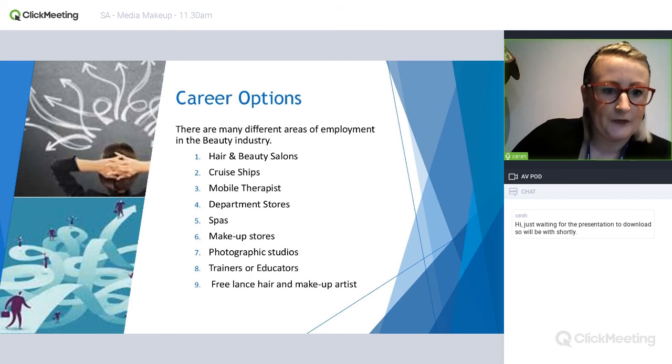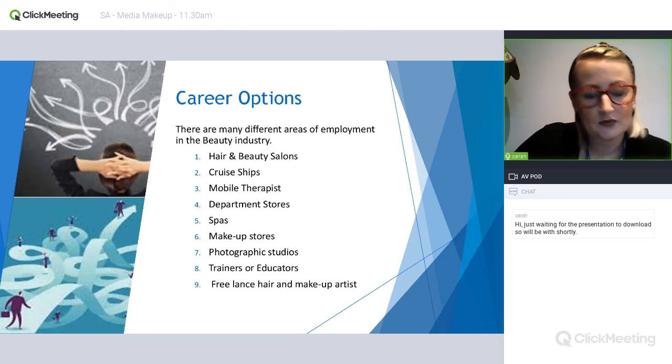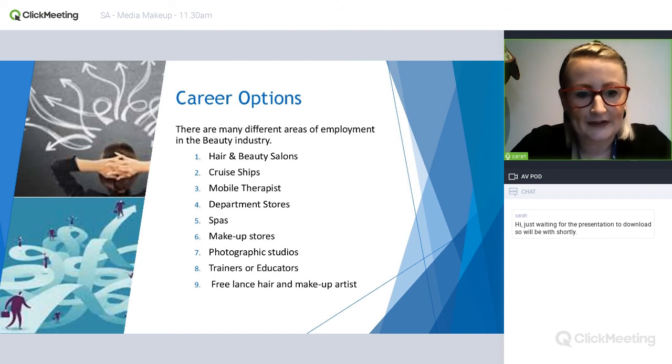So career options for the future, obviously this is slightly more based on beauty as a beauty therapist, but obviously as a makeup or hair artist, you can also do many of these jobs. So hair and beauty salons, obviously, cruise ships, and you could be a mobile makeup artist or hair artist, working in department stores or makeup counters, and that's actually where I started, working for a makeup company, and I got lots of experience that way in a department store, which was brilliant for me, and I got into training and teaching that way, so that's always a good one to have.